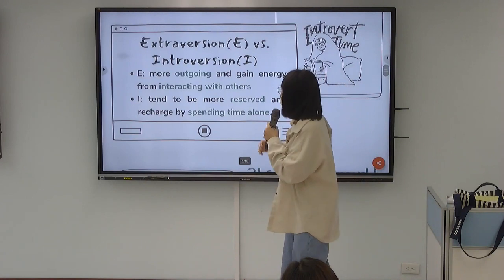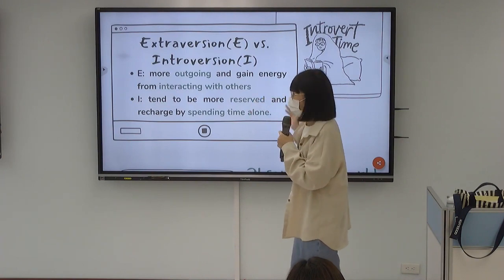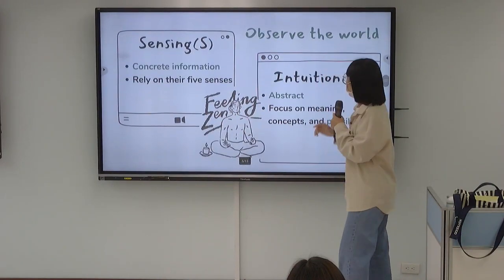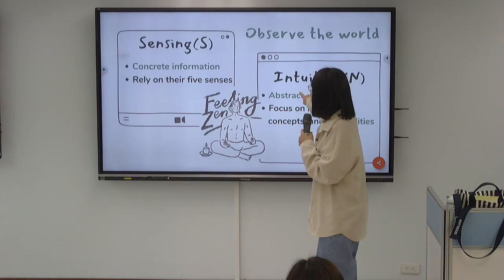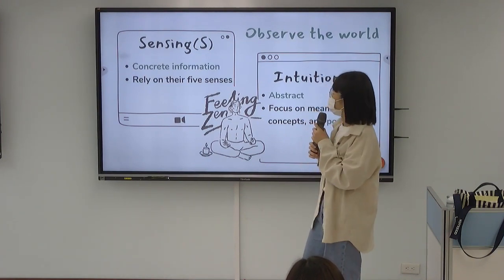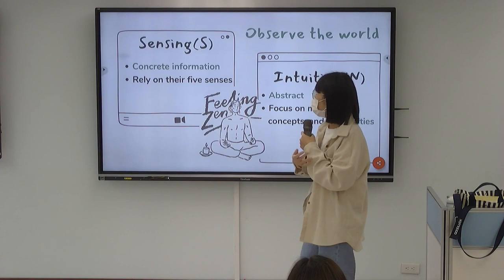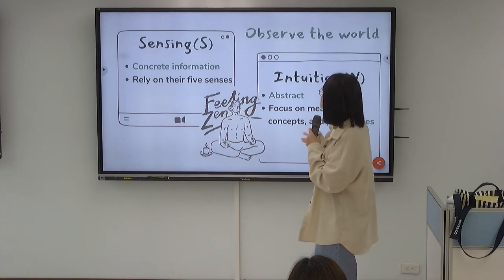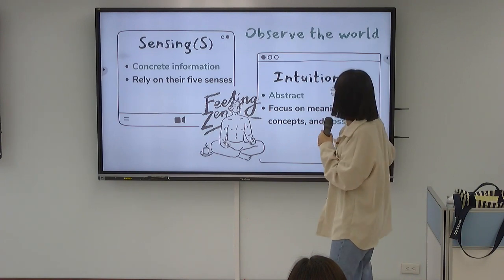The first 2 are E and I, and I think it's the easiest to understand: extrovert and introvert. The next 2 are sensing and intuition. It's S and N. Since we already have I, here we use N to represent intuition. These 2 letters mean how we observe the world. S people focus more on concrete information such as facts and numbers, while N people focus more on abstract things such as concepts, meanings, and possibilities.